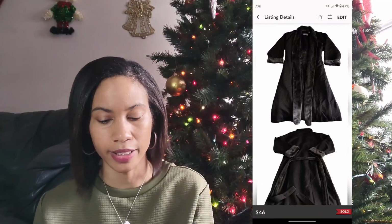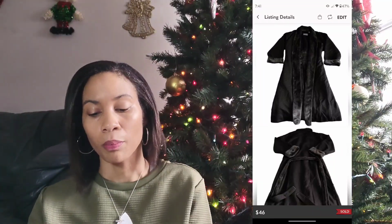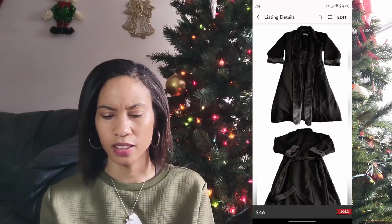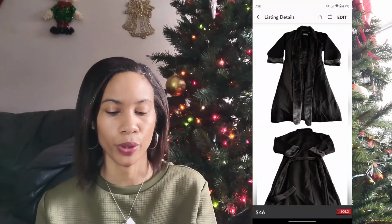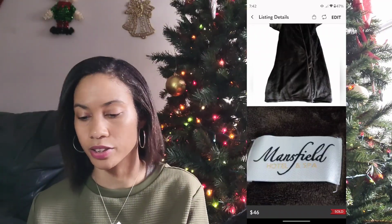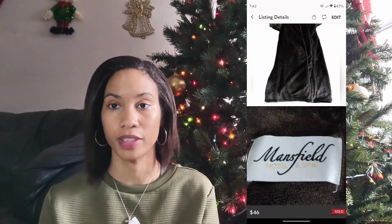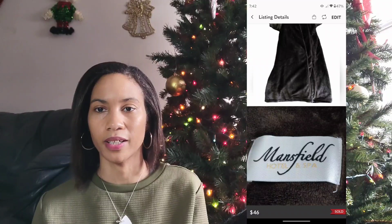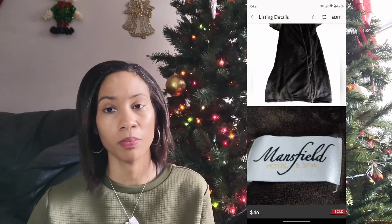Then on the 28th, I sold this Mansfield Hotel and Spa. This was a one size brown faux fur, very heavy, luxurious, fancy, just really nice robe. I paid $5.24. It sold for $46, and I got a profit of $31.56. So sometimes robes are a good pickup if they feel really nice. It can be worth it.